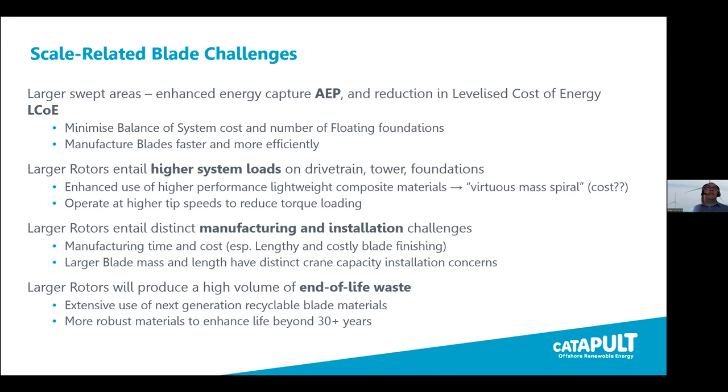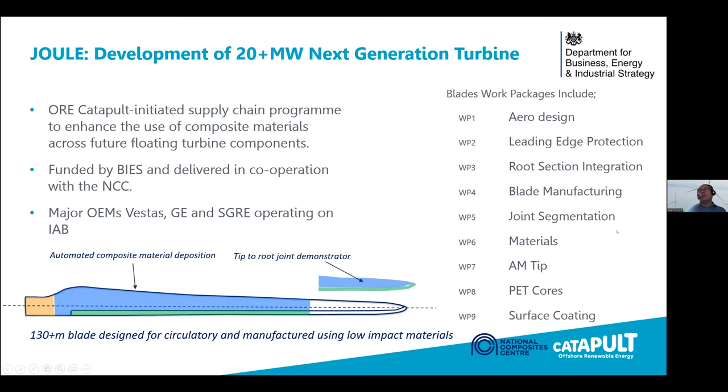To touch upon this, to go over a lot of these themes, I'd like to highlight a program we currently have running called Joule, which is the development of 20 plus megawatt next generation turbines. This is an ORE Catapult initiated supply chain program, basically to look to enhance the use of composite materials across future floating turbine components, not just blades, but drivetrain and towers as well. This program has been funded by BEIS, and it's delivered in cooperation with the National Composites Centre. Thus far, all major OEMs have signed up as part of the Industrial Advisory Board on this program.